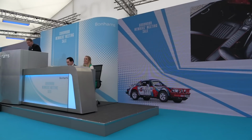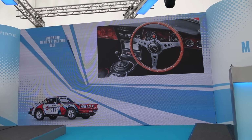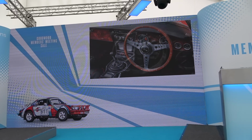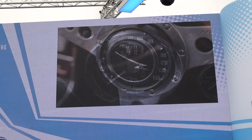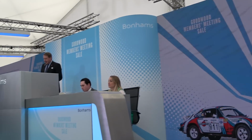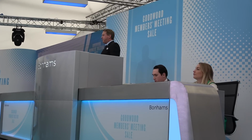1964 Austin Healey 3000, the Mark III Phase 2 convertible, the ultimate big Healey, original right-hand drive. Many, as we know, many were converted. Present family ownership since 2011. And what should we say for the Healey? Telephones coming in. I have interest at £25,000, all with me. At 25,000 all with me.